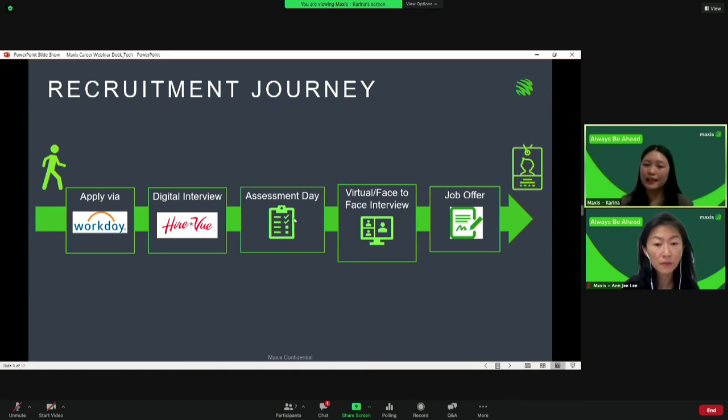After the assessment day, the next process would be an interview, and this will be the final interview. In today's setting, because of COVID, MCO, and CMCO, virtual is definitely the way that we choose right now, so most probably it will still be a virtual interview. After this final interview, that's basically the whole recruitment process. If you are shortlisted through the entire process, then you get the job offer.